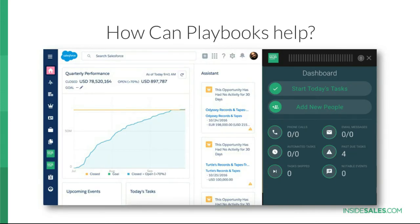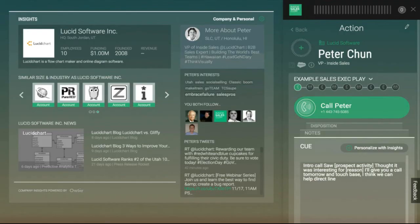So how can Playbooks really help facilitate this idea? Within the Playbooks product, you can see that Chrome extension again on the right-hand side. The little button says Insights. And what that Insights does is it pops out and provides some great rapport building information. I'll demonstrate this here in just a minute, but I wanted to flash it. You're going to see some in the bottom right hand, and you can see it says they're powered by Owler. So a lot of this is coming from the Owler application, but it's built in.